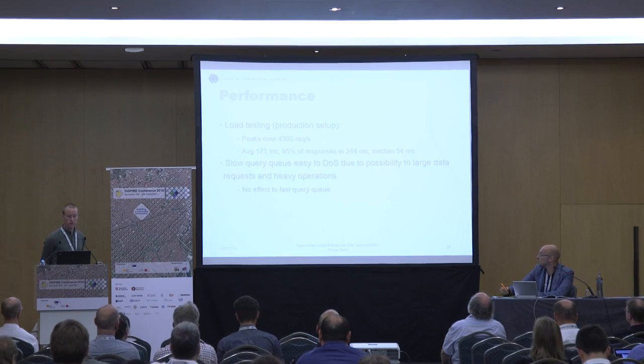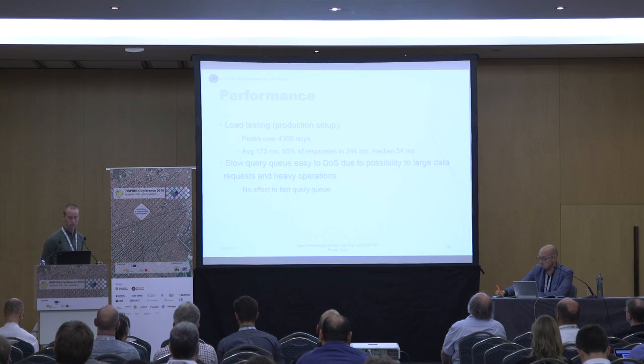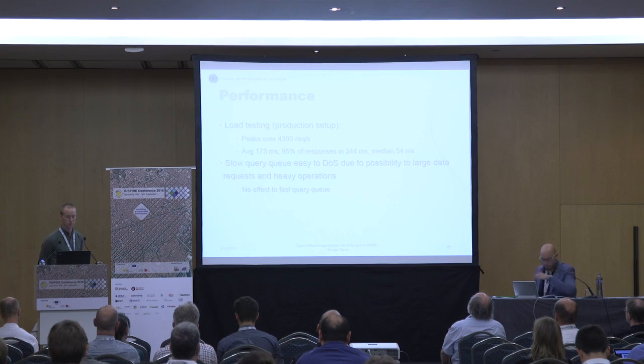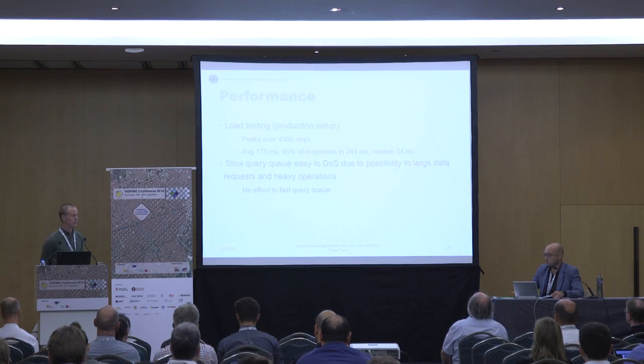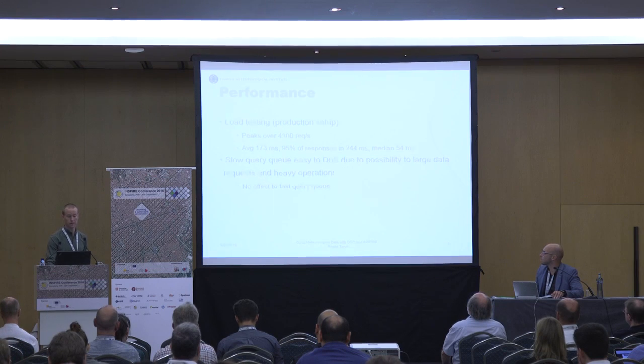We have done some load testing with our production setups. Then we have got peaks over 4,300 requests per second with pretty good average response times. We have 2 queues for slow and fast queries, and it's notable that slow queries can be easily DOS attacked due to large data requests and heavy operations, but it doesn't affect the fast query queues.